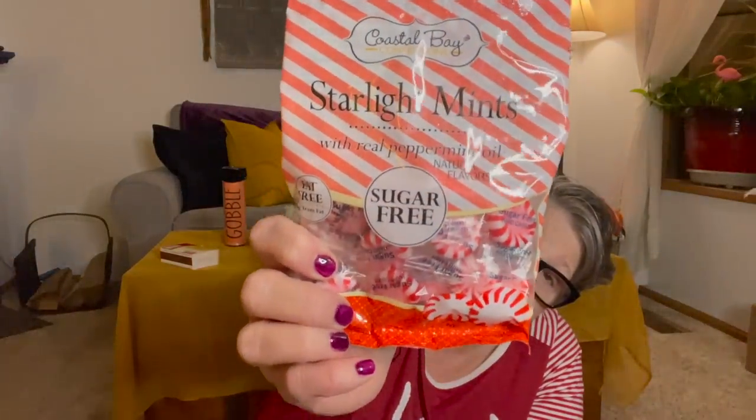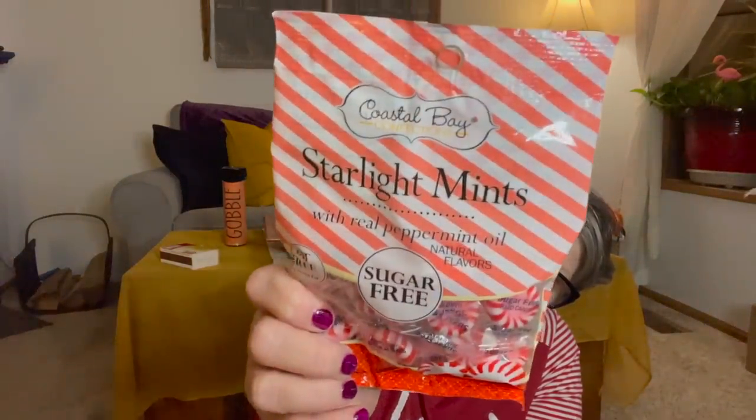For the festive season, these are sugar-free Starlight Mints. They're just peppermints, but they're sugar-free. I don't ever recommend eating more than one or two of these, or you'll get some intestinal distress. Throwing that out there.